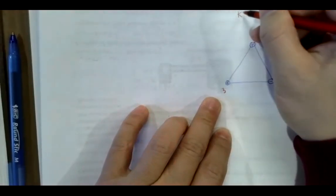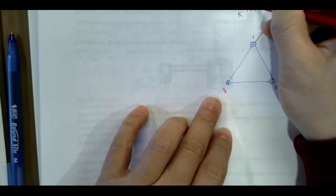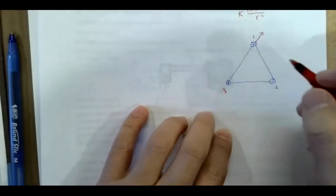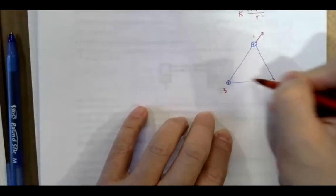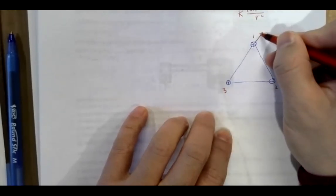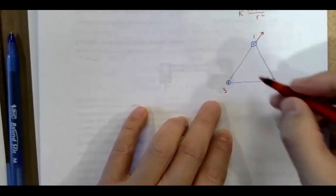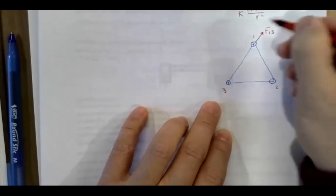the interaction magnitude is K Q1 Q2 over R squared, because this is an equilateral triangle. So the separations are the same, okay? And then the charges, they are the same. So then magnitude will be the same, okay? So you should indicate the same length here. So this is F on 1 by 3.